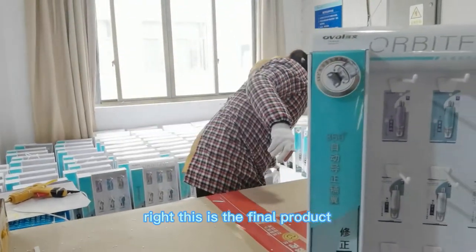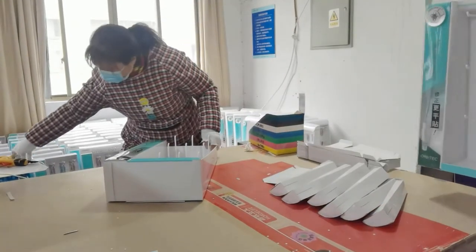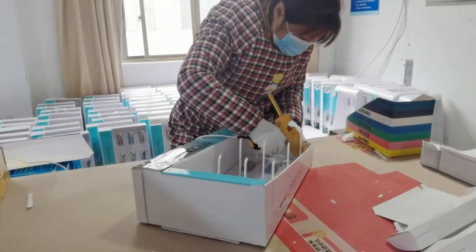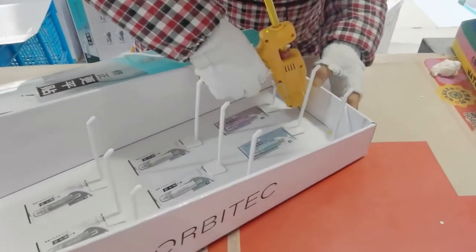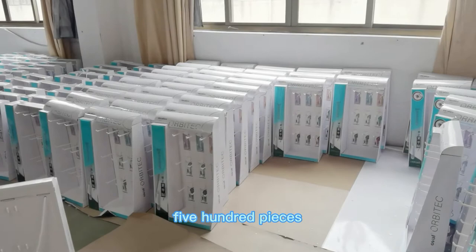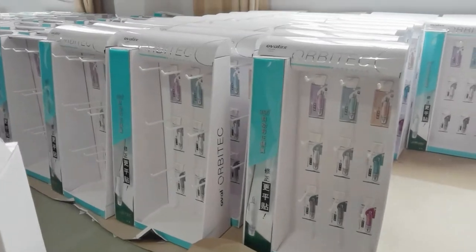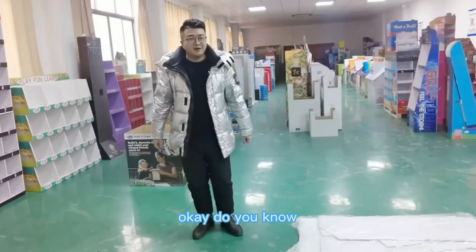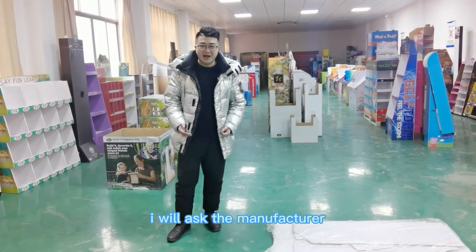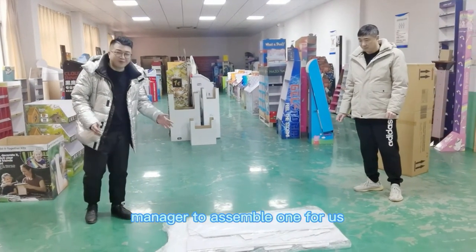Right, this is the final product. So these workers now are at the header. They are at the accessories and pack it. So now you can see, that's around 500 pieces. It's put there, almost finished packing, fixing. Okay, do you know how to assemble a display and how long to assemble a display? Today, I will ask the manufacturer, the manager, to assemble one for us.